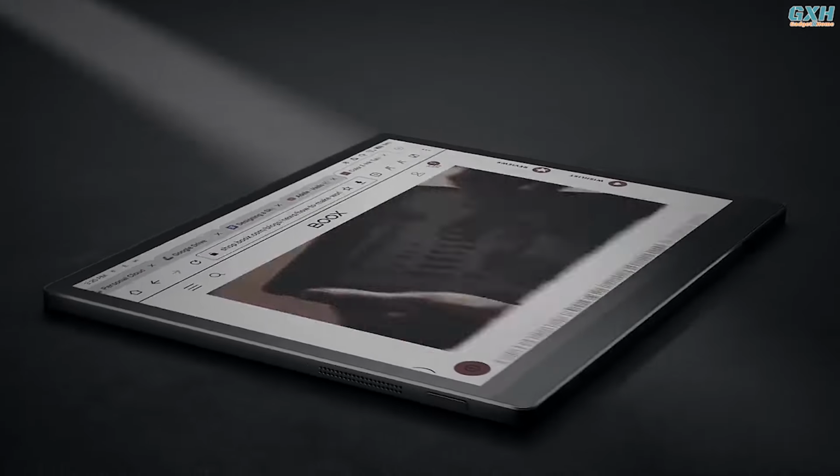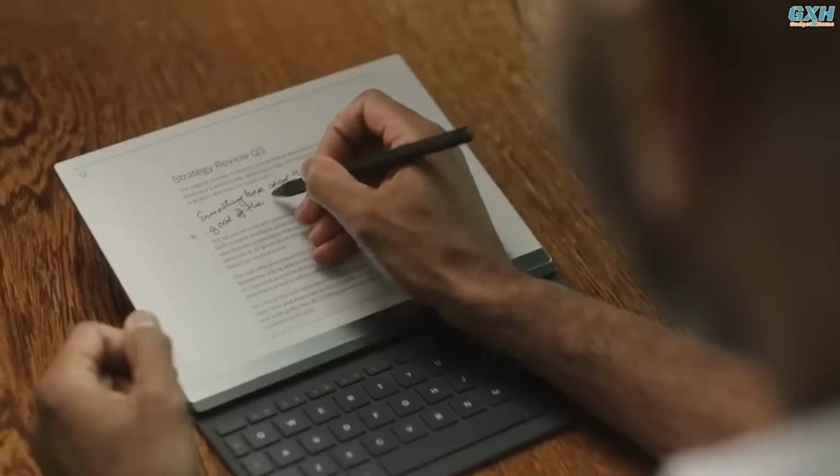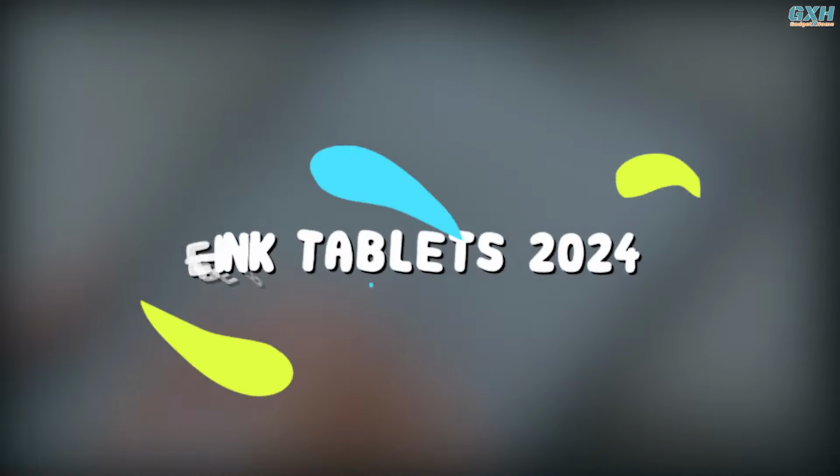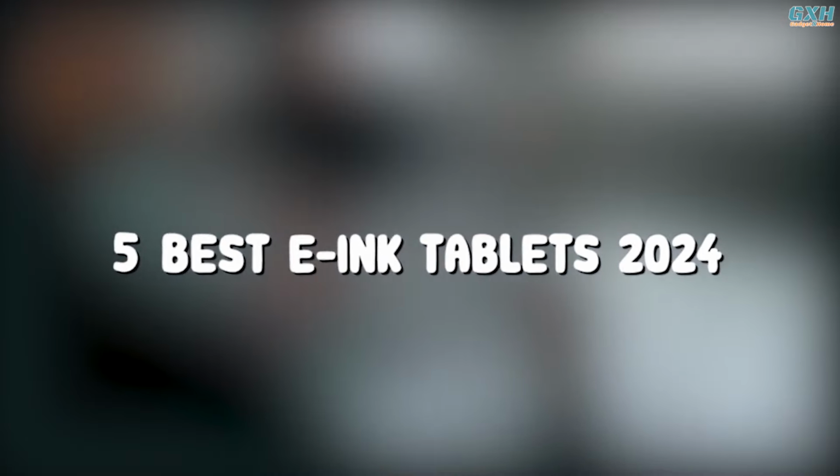There are many e-ink tablets available, with some designed primarily for reading ebooks, others for activities such as note-taking. To help you narrow down your choices, here are the top 5 best e-ink tablets of 2024 for you today.